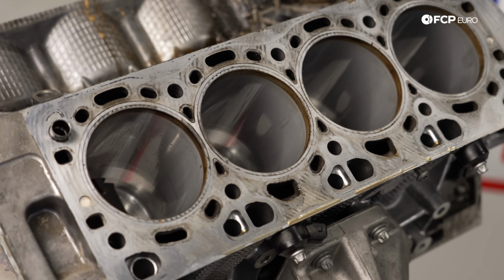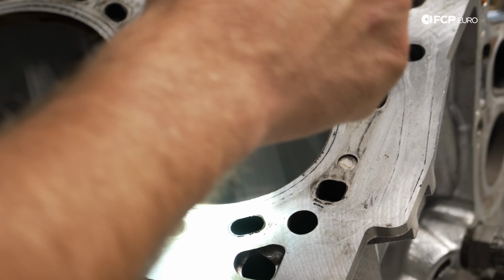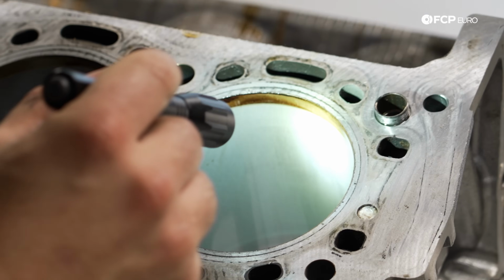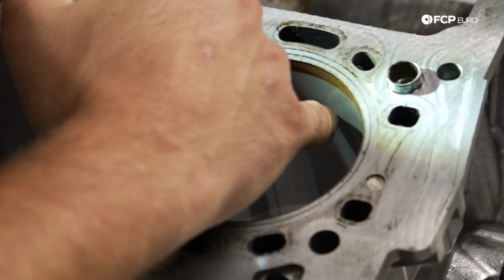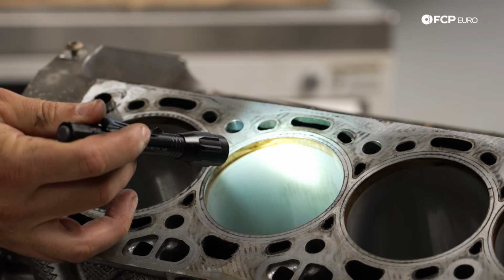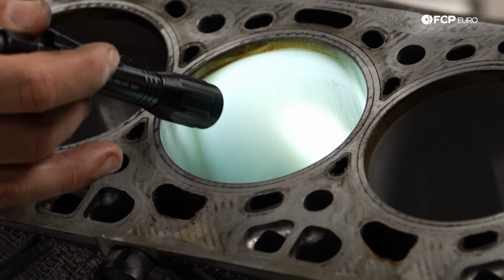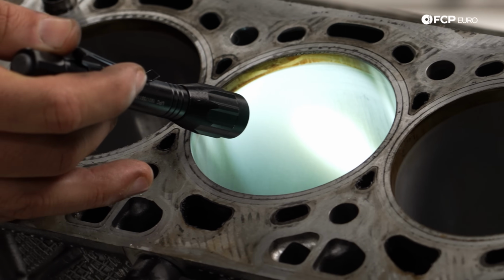So if you look at cylinder 1, I'm going to shine a flashlight in there. There's a couple of vertical scratches in the cylinder wall, but if you run your finger over it, you can't feel anything. And if we look at cylinder 3, we start to see a little bit more vertical scoring. Now in this engine's case, the reason I think that happened is because of the rod bearing failure that happened on cylinder 8.